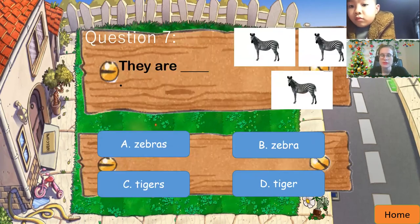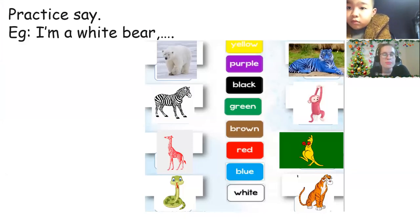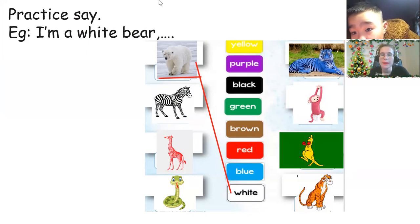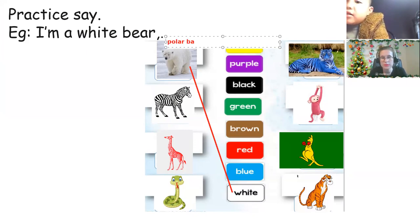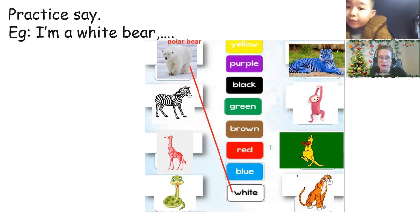Okay, very good. Let's have a look. Woohoo! I'm a white bear. Which one? The polar bear. Polar bear, yeah. So we can draw a line, you see? To white, he is white. Okay, polar bear. Blue is tiger. Yes, look at that tiger. Oh my word, it's blue. So let's draw a line from blue to the tiger. There we go.